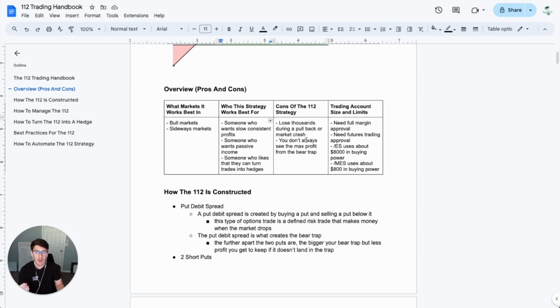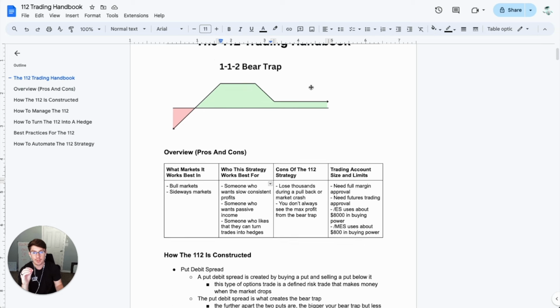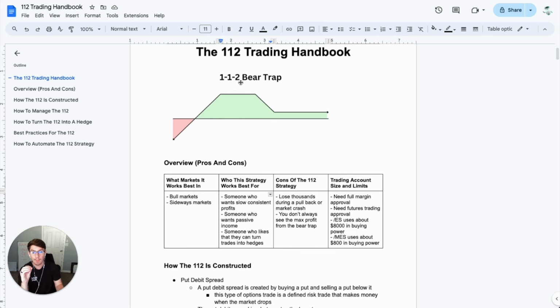Now, what are some cons? Well, if the market were to pull back hard or crash, you could lose thousands if you're not properly hedged. Also, you may not always see the profit that comes from a bear trap. If we're looking at the 112 trade, you make more money in what's called the bear trap zone. But you may not always get that, because you're going to hit your stop loss before you let the bear trap zone play out. You only see this profit at expiration, and that's a big issue as well.